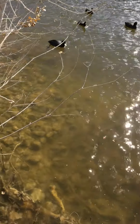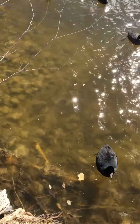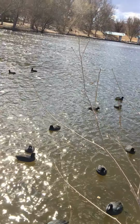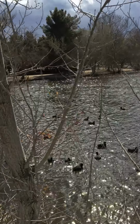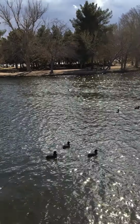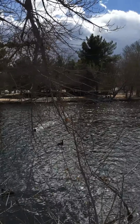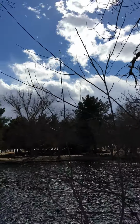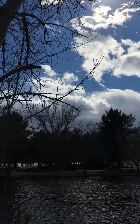The water's relatively clear. See the rocks in there. It's a little yellowy, murky, but it's okay. We've had a lot of wind lately. We've had some rain out here. There goes the sun, behind the clouds.